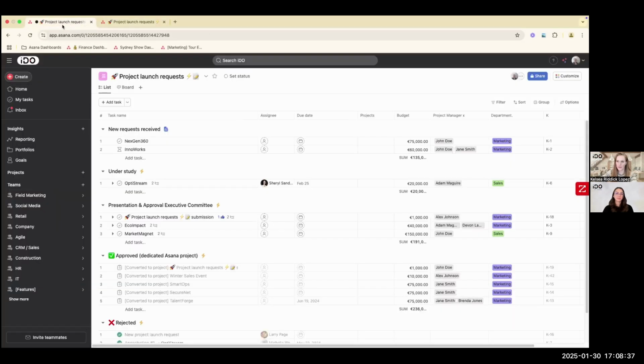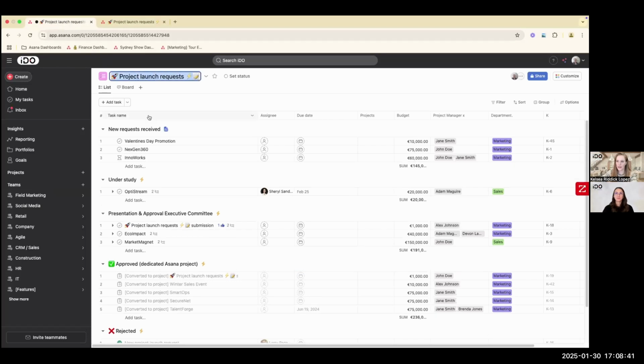So I'm now in Asana and I'm in this project called Project Launch Requests. And what you'll see is this new task that just populated right here, Valentine's Day promotion. We've got Valentine's Day coming up, so we have something we wanted to prepare for. What I want you to notice is that some of the information that was in the form we just filled out is now populated in these fields over here. I got my budget, I got my project manager, and I got the department that was requesting.